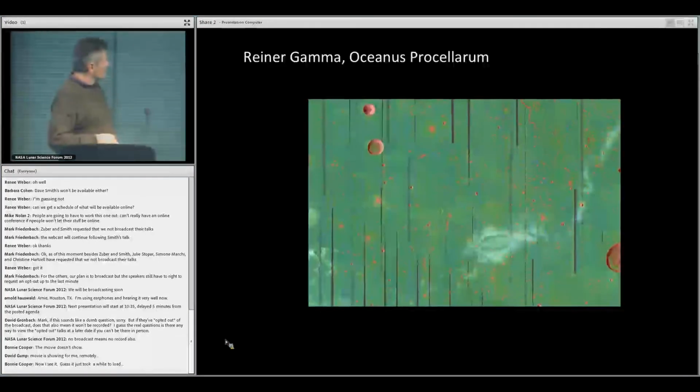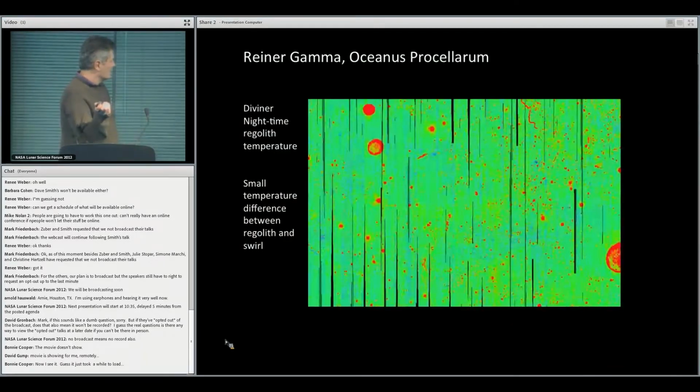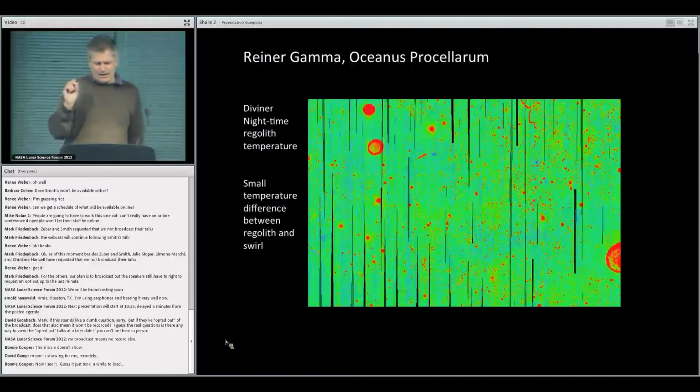And interestingly, when we look at the temperature anomalies associated with these lunar swirls, these turn out to be almost invisible. And here's an example of the swirl. And well, here's the temperature anomaly associated with the swirl. You can barely see it. So what this means is that the swirls, in terms of their thermophysical properties, are not unusual.